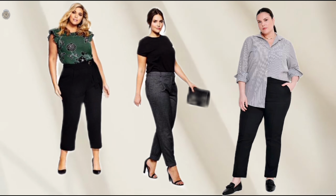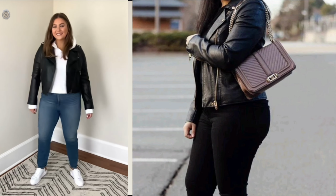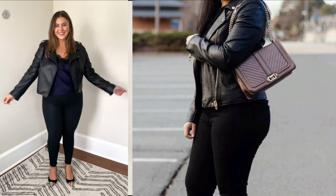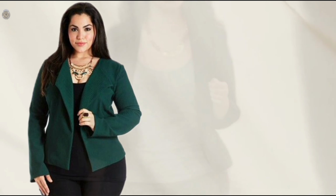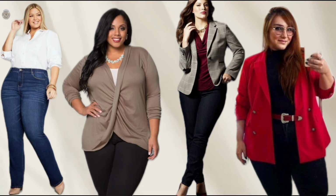Bonus tips. Boot-cut jeans, perfect for creating body balance. Flared jeans, ideal for a stylish appearance. Short jackets, highlight the waist for added elegance. Accessories, long necklaces draw attention away from the midsection. Seasonal styling tips. Winter, pair jeans with long coats and cozy sweaters.